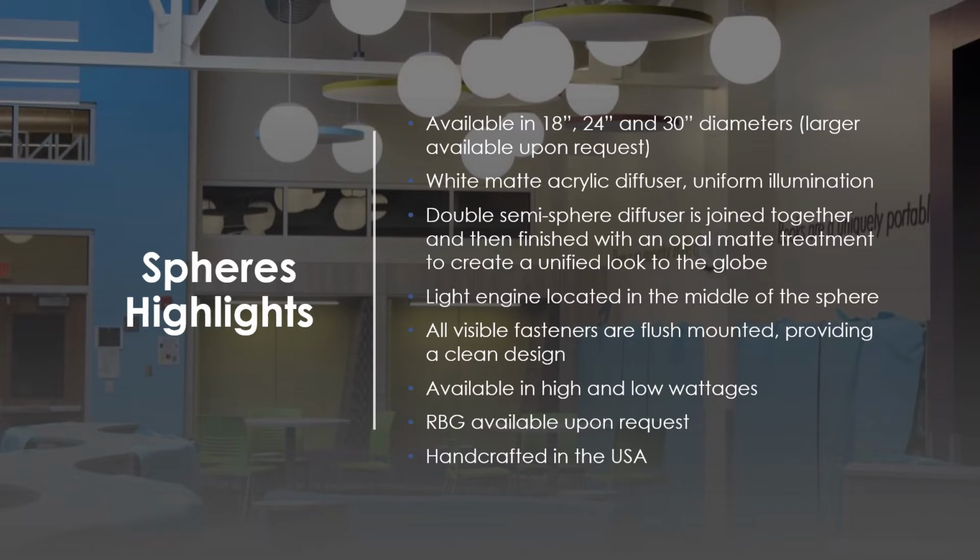I think it really comes down to the handcrafting and attention to detail they take. The body is made of a matte white acrylic diffuser that is joined together and then finished with an opal matte treatment. It seems pretty simple enough, but making a fixture that started as two look as if it was always one isn't an easy process. SPI spends a lot of time on these spheres perfecting them before they go out the door, and they will be sanded up to 7 times before they pass standards.